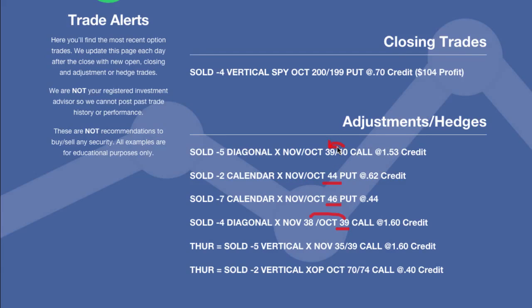Okay, so in most cases we kept them the same, but with those two, we were able to still roll out to the next month, which is beneficial for credit, and come closer to the market and still take in a credit, which is really key. So some of these diagonal trades that we made as adjustments is important because we were able to get closer to the market. Okay, so again, don't overthink it. We're just taking in a massive credit, and the entire way we're continuing to bank profits as X moves lower.